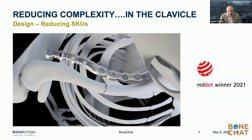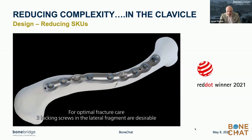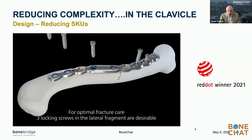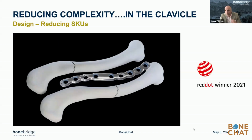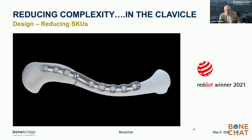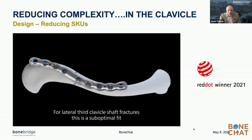Relatively simple plating patterns. Most systems out there have 20-plus different plates because they have all these different iterations. So we came up with this idea of how to limit the complexity and have one plate that could do multiple parts of the clavicle. This launched in 2020 in Switzerland, mid-COVID, with no sales force, and pretty much just launched with, hey, here's an email, this is a new product we have.